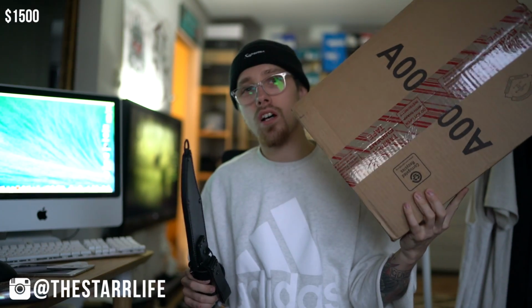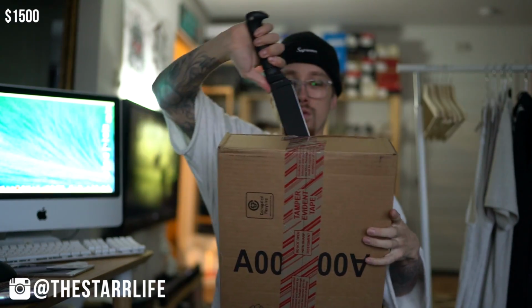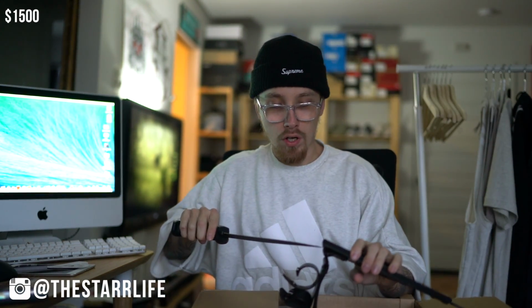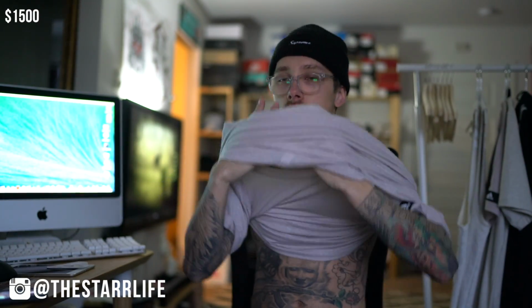And last but not least, we have, I think, $200 something worth of goodies in here. Cut through this like butter. Sure. Okay, yes. This is what I have been waiting for. I'm kind of excited to see these in person. I'm gonna change the shirt because I want to try this stuff on.